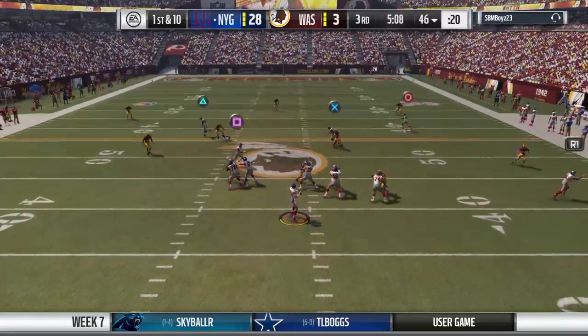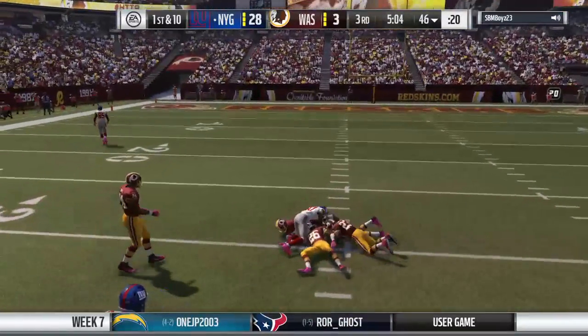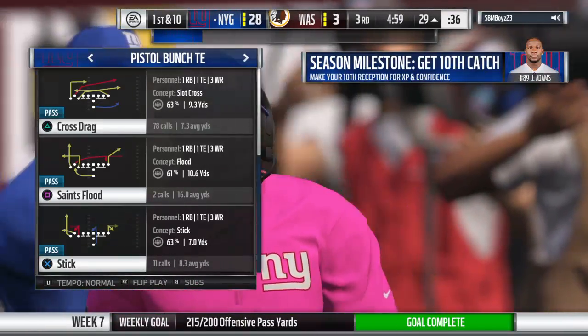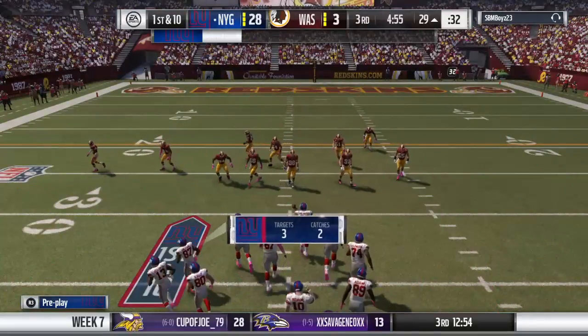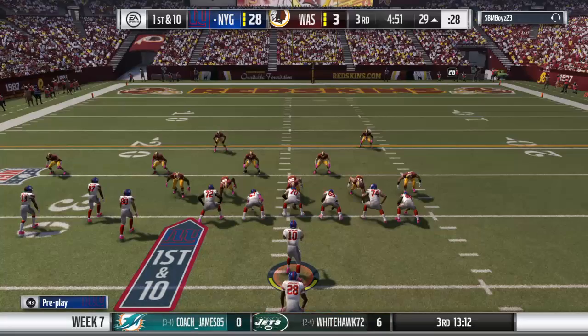Throwing on first down is Manning. To Shepard, complete over the middle, and he'll be taken down, but not before getting this inside the 30. They get 25 yards out of that one. And it'll be a New York first. They'll come out in the pistol.